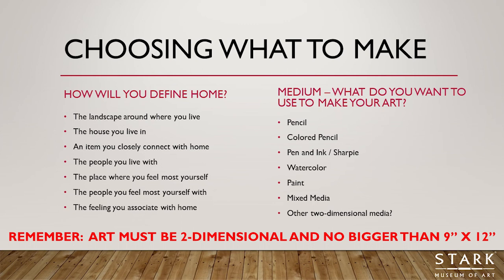Now, one thing to remember about our Juried Student Art Exhibition is that all artwork must be two-dimensional, no deeper than 1/4 inch, and no bigger than 9 inches by 12 inches. So something else to consider is, what are you going to make your art with? We get lots of entries with pencil, colored pencil, pen and ink, watercolor, acrylic paint, tempera paint. If you use oil paint, make sure that that paint has dried. Mixed media, or other two-dimensional media. In previous years, we started to see more textile art submissions, so that might be something for you to consider.